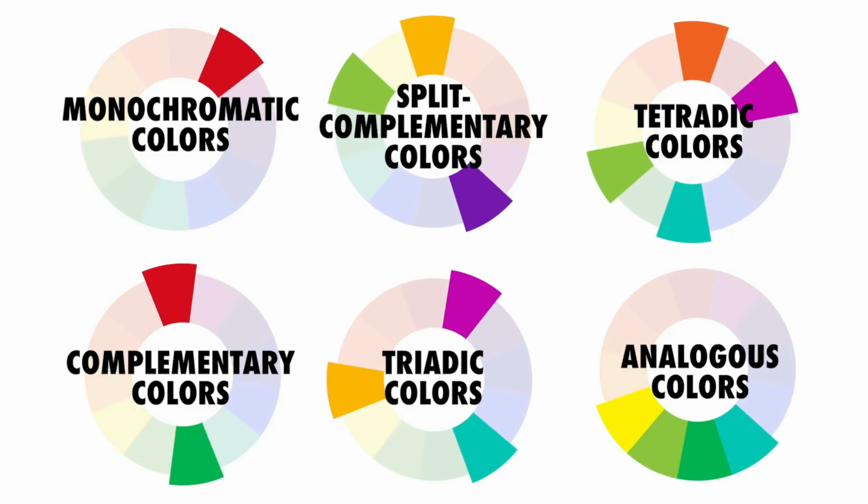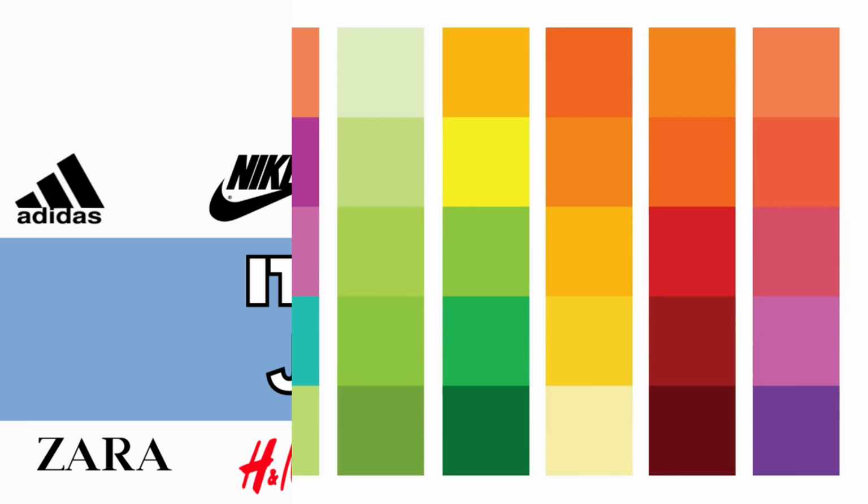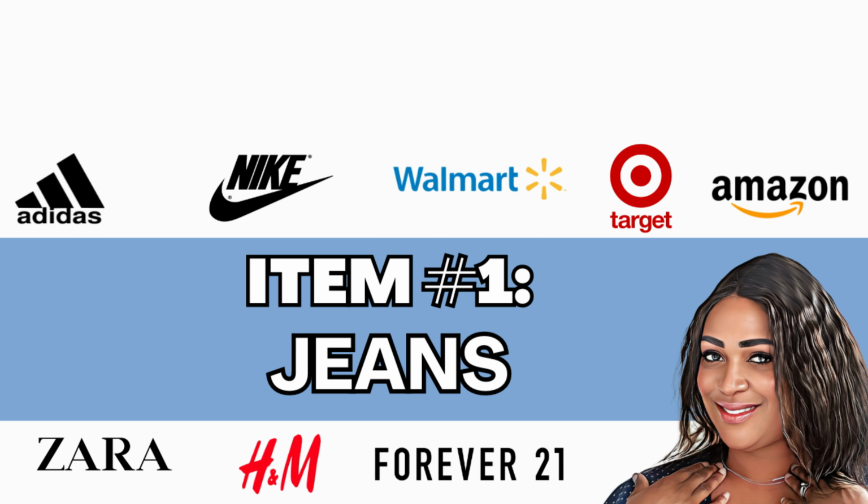All right. So let's go ahead and get into the 12 items, starting with item number 1. Item number 1 would be your jeans. Yep. I didn't start off with a button down shirt or none of that. Nope. We might make it there. I'm just saying.